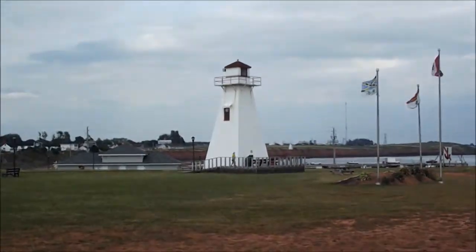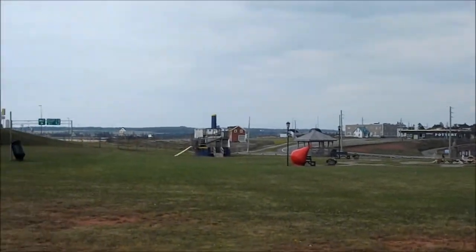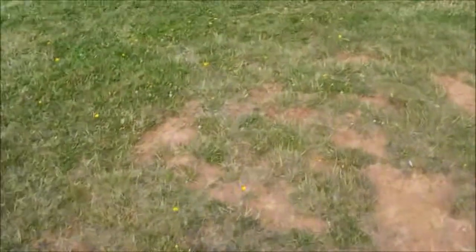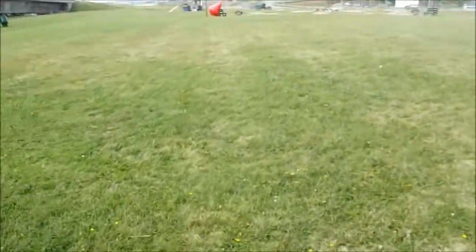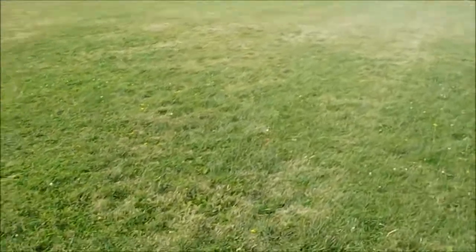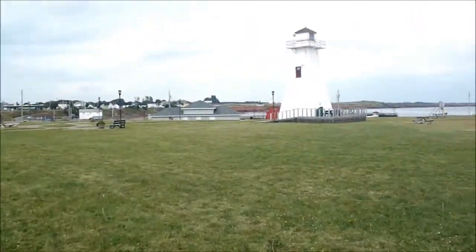Lots of stuff to see here. You got a lighthouse. Let's take a look at more stuff. You can tell we're in PEI when the mud's red. Very cool. Makes for some really nice lush green grass. And while I'm not over here to play golf, there are some really nice golf courses over here if you're into that sort of thing.